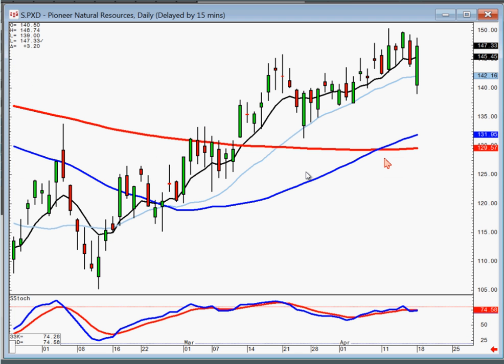Because it's not really out. PXD, why is this not a belt hold? You can call it a belt hold, but it's kind of still in the range. So, yeah, you can call it a belt hold if you want to, but it's a piercing signal. Doesn't really matter what you call it, as long as you recognize they took out a lot of sellers and came right back up above the T-line.